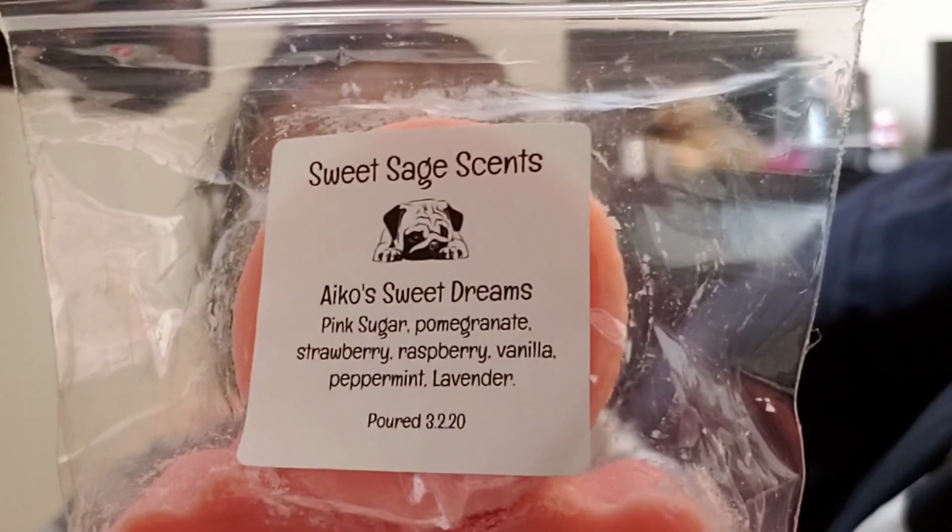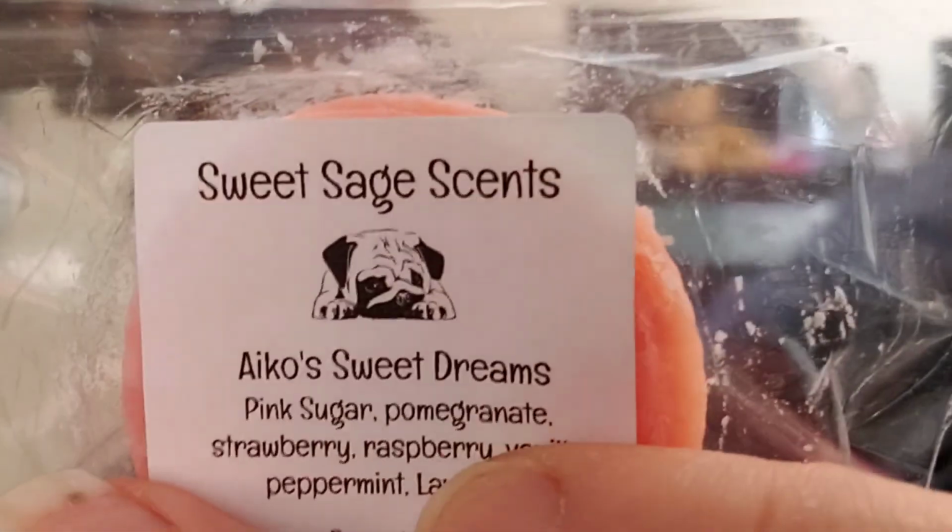Okay, I do believe I have one more bag of three, which is Sweet Sage Scents Echo Sweet Dreams, which is pink shimmer, pomegranate, strawberry, raspberry, vanilla, peppermint, and lavender. That's a lot. So that is that one right there. Let's give her a sniff. I like this little pug right here. He's adorable.